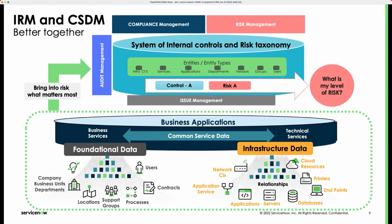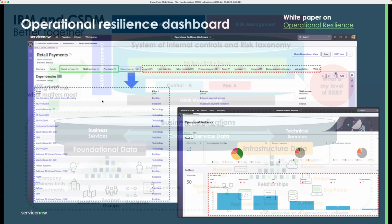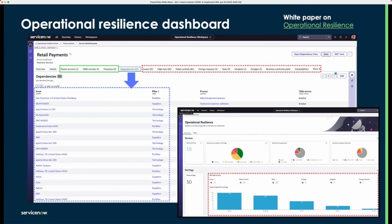Okay, so let's move on to the next slide. One of the things that we also wanted to show you all is the new view of the operational resilience dashboard in Utah, which is now available. And this is what it looks like. So essentially think of operational resilience as more of a dashboard, but there's a lot of architecture behind it too that we wanted to show you all today.